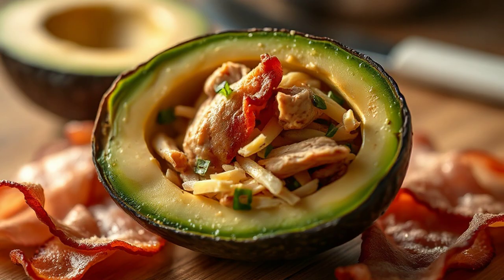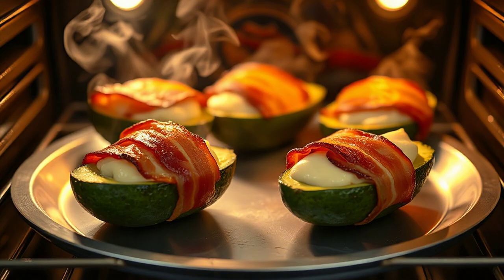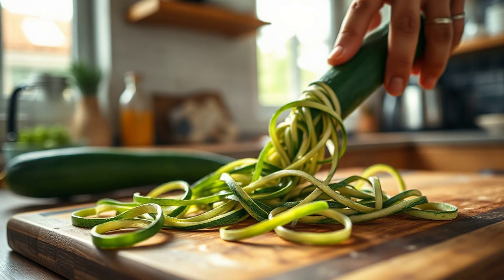Let's kick things off with a lunch that feels almost too indulgent to be keto-friendly. These bacon-wrapped avocado boats are perfect for work because they're portable, filling, and require zero reheating. You just have an avocado, scoop out a little of the flesh, and fill the center with shredded cheese and maybe some cooked chicken. Then you wrap each half with a couple of bacon slices and bake until the bacon is crispy and the avocado is warm.